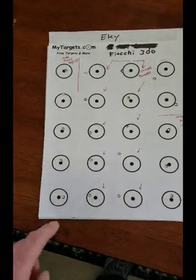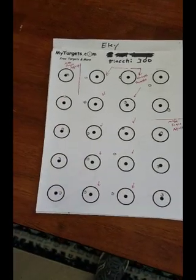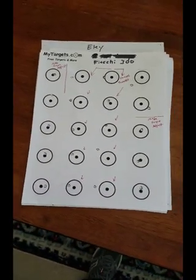Especially this one right here. I mean, 3 bullseyes. You know, I'll call that 4 bullseyes with a flyer. I'll take that.